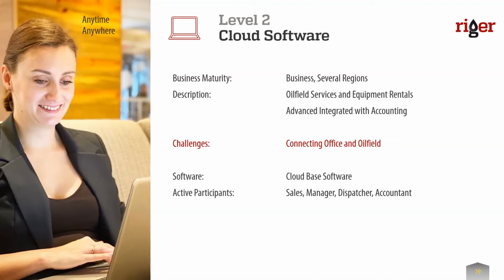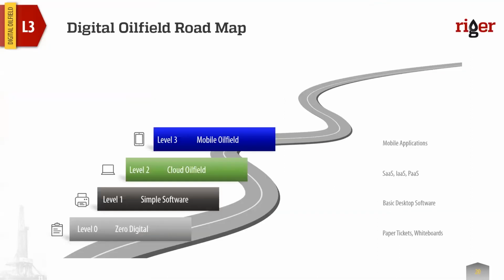However, the next step is required to move forward. And the next step is mobile oil field, when we add a mobile application and give field personnel the ability to see what they need to do, connect to the office, and send the data simultaneously.